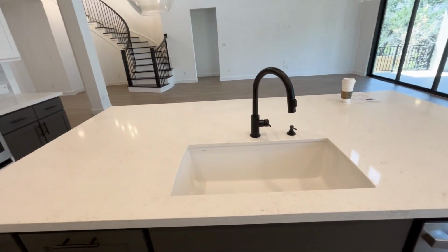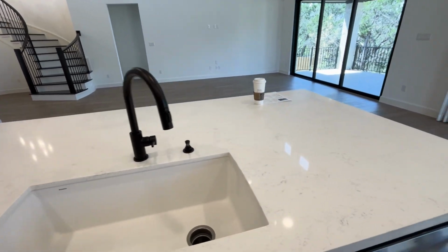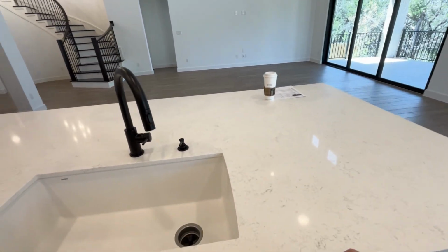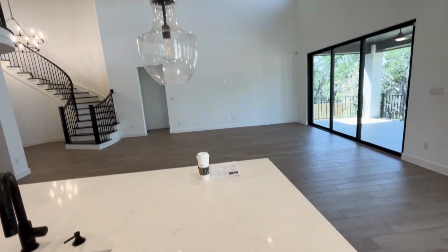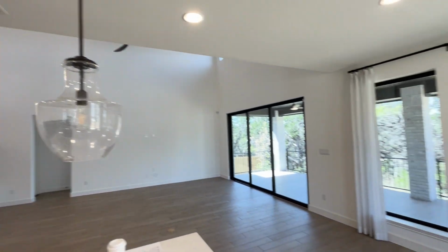And then I really like this island. So large single basin sink, again, keeping the black faucet and then keeping this thick countertop look. It's a really nice look and quite a lot of space. You could comfortably fit 4 countertop stools right there. And then these interesting pendant lights that again keep that black motif.